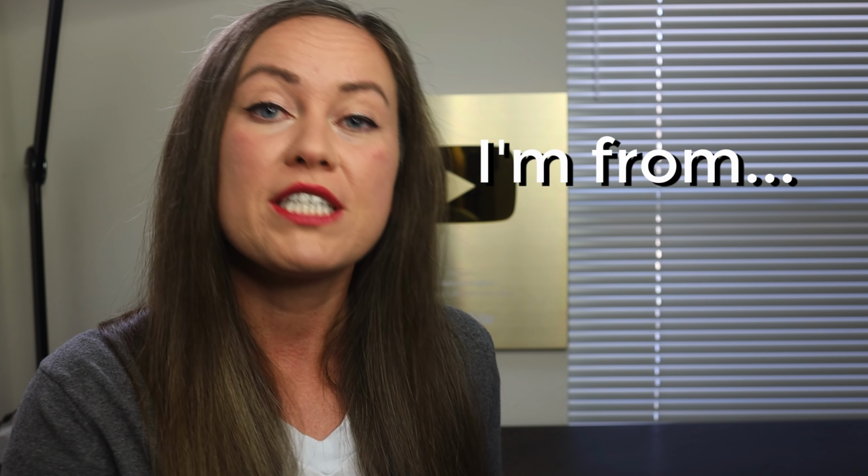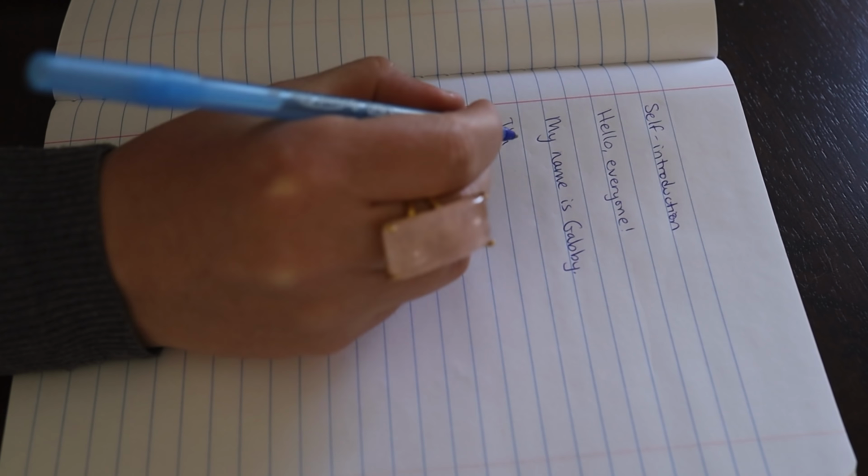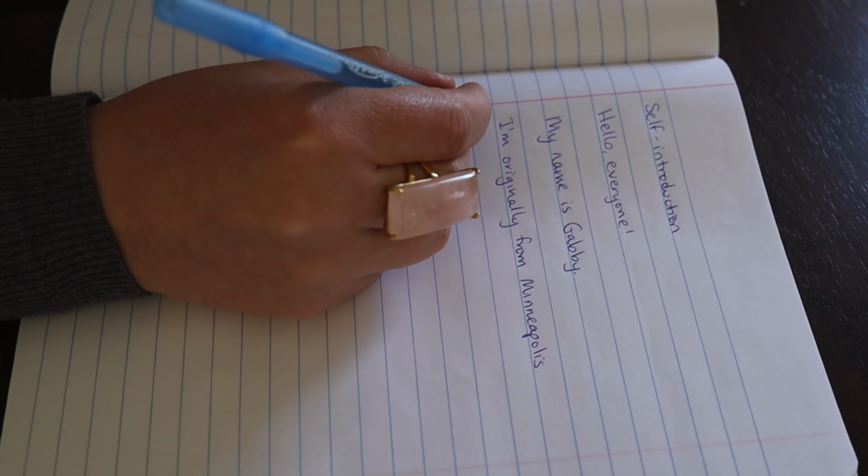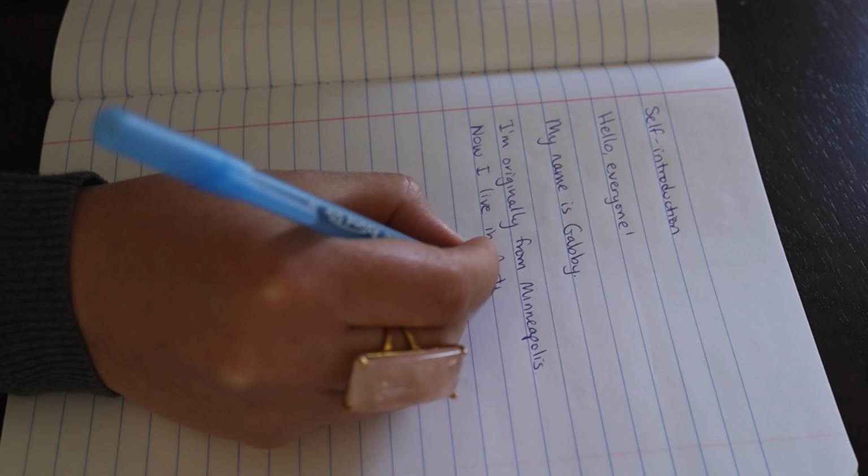Next, location. People love to know where you're from. It's one of the first questions they'll ask you. Where are you from? So you could say, I'm from, for example, I'm from Minneapolis. You could say, I'm originally from Minneapolis, especially if you have moved from your hometown to somewhere new, as I have. I'm originally from Minneapolis, and now I'm living in Austin, Texas, in the United States.